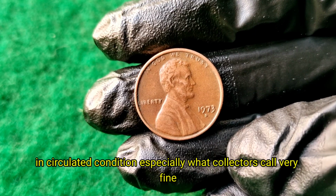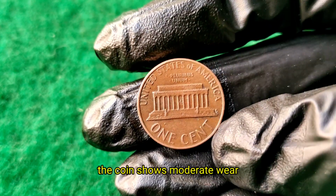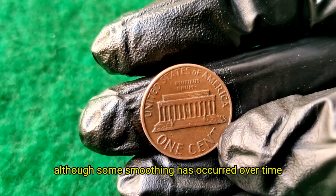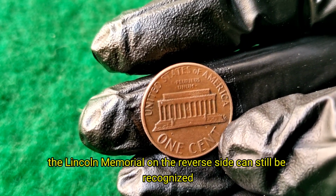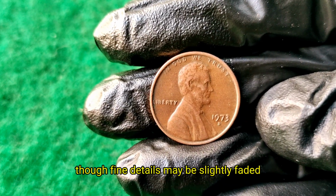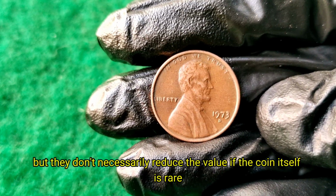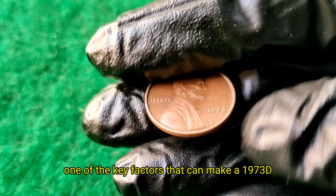In circulated condition, especially what collectors call very fine, the coin shows moderate wear. The details of Lincoln's face are still visible, although some smoothing has occurred over time. The Lincoln Memorial on the reverse side can still be recognized, though fine details may be slightly faded. Light scratches and marks from years of use are common, but they don't necessarily reduce the value if the coin itself is rare.